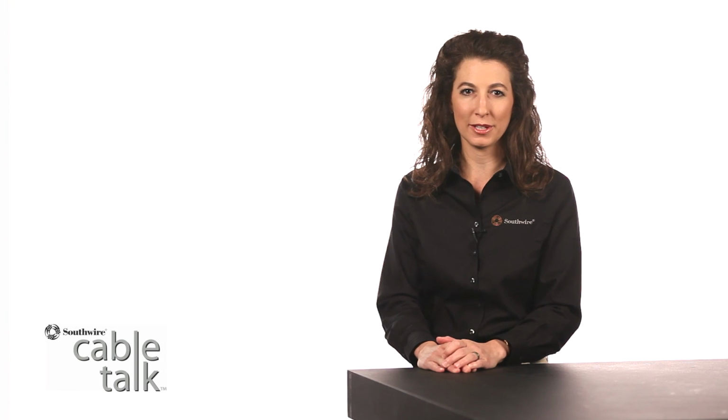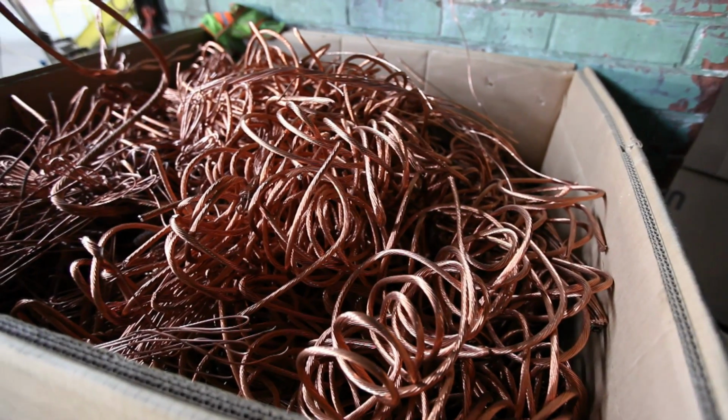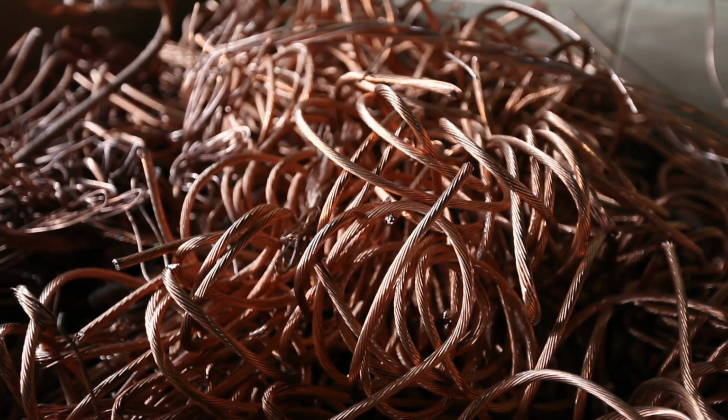Theft of copper cable is on the rise across the country and around the world. As the global demand for the product is rising, the problem is escalating. Nationwide, utilities report a loss of around $1 billion a year due to copper theft.